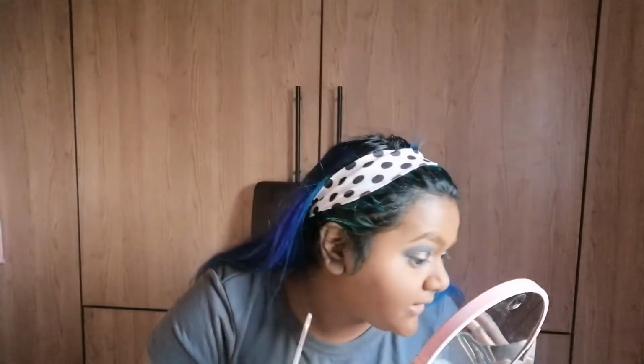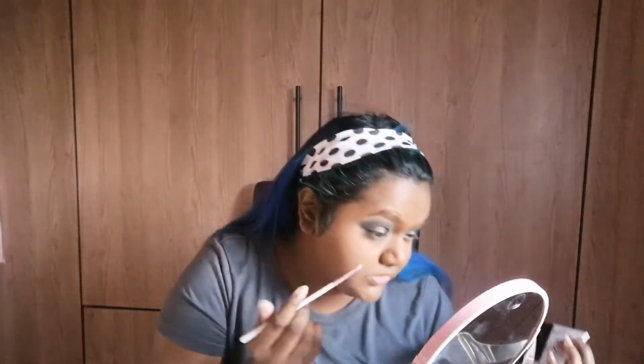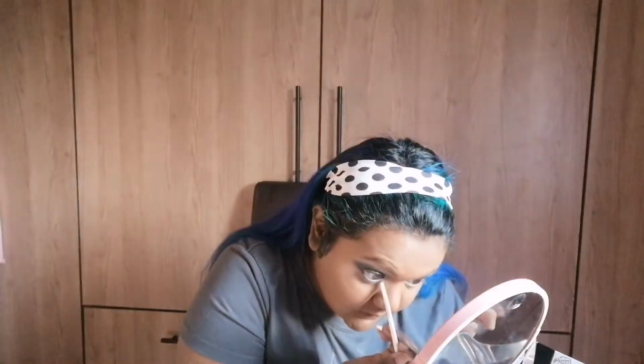Okay, I thought this look would suck with this at the waterline, but it's actually a very interesting shade because it's not as vibrant blue. It's more like a dark, deep blue. It reminds me of the Urban Decay Chaos shade, but a little bit more darkness to it, if you know what I mean.